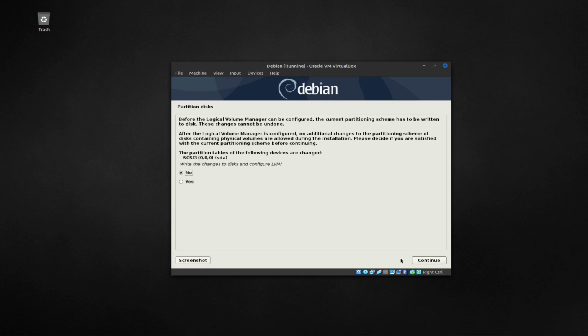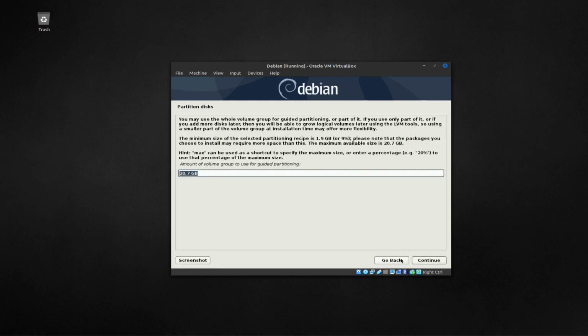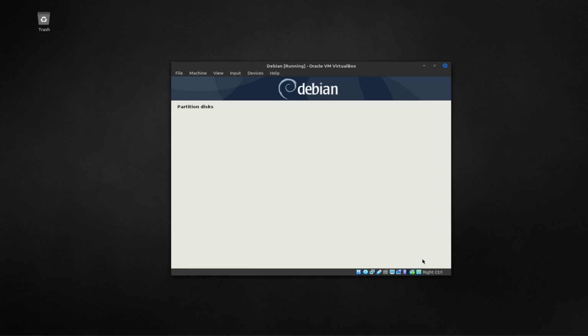Now it's just asking you, are you sure? And it's now going to write the partition stuff to the hard drive. So we change it to yes and say yes, and it writes it to the hard drive or the SSD or whatever the case may be. And partition, you may use the whole. Yes, we want to use everything for our volume. And press enter on that. Okay, finish partitioning and write changes to disk. We finished. We say continue.